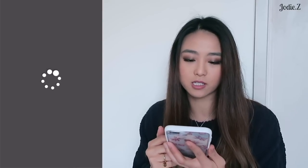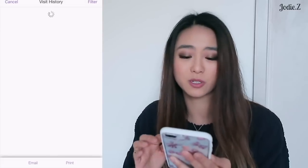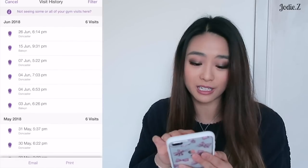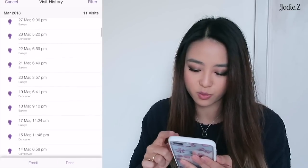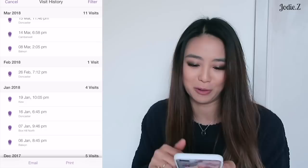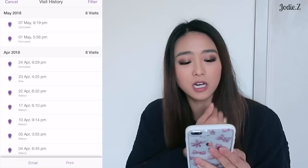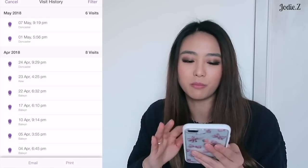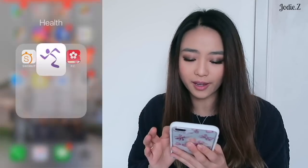Anytime tracks when I go to the gym, so every time I check in, it logs it for me. It's a bit of a slower app, but I like it to track my progress. So this month I've been 6 times, which is not a lot. You can see what time I check in, what day, and which gym I go to. Normally I visit 11 times a month. That's a pretty good month. Sometimes in February I only went once. And 6 times in June, 6 times in May, 8 times in April. So roughly once a week, a little bit more. Now I'm on holiday, I probably should go some more. So that's pretty much all I do there.